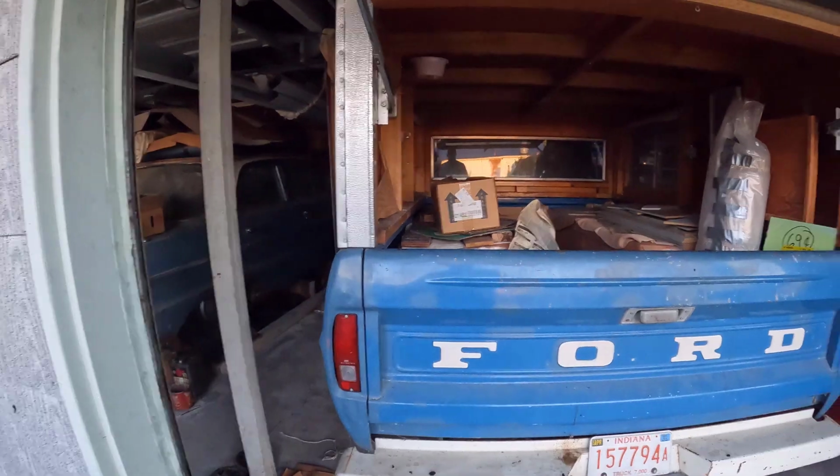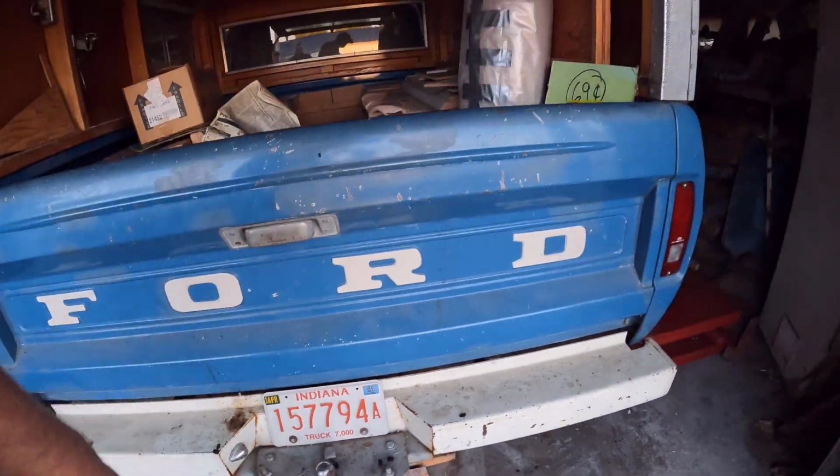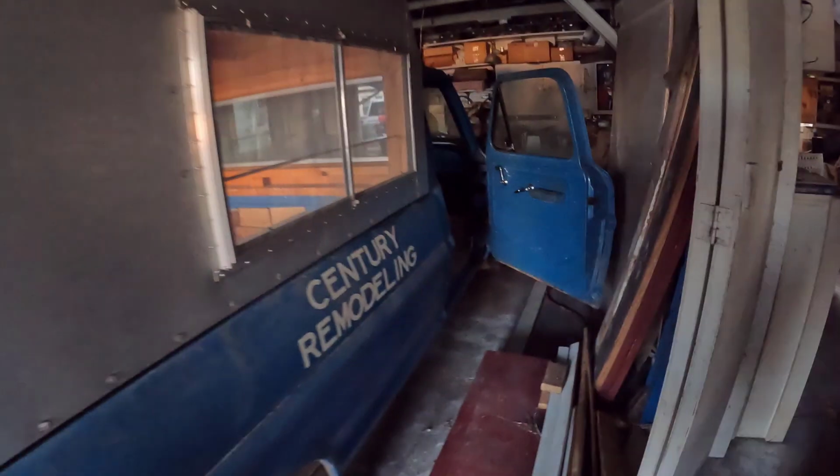And it's been in here since about 2001, maybe, since that's the registration on the tag. It was probably parked in here. Sorry, it's a little dark in here and kind of tight. But the guy had a construction business or a blind business, and I think this was his work truck he drove around. First thing I noticed in here was we're missing the hood, and it's right here, actually covered up in cardboard.